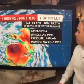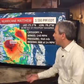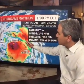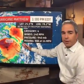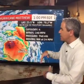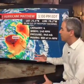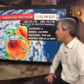So whether it's 130 or 140, guys, it's a Cat 4, and it is moving toward the Florida coast. There's some good news in the fact that this is not the biggest of all hurricanes. Brandon, you and I were looking at the size of the hurricane wind field, and it is actually pretty compact around the center. Yeah, exactly.